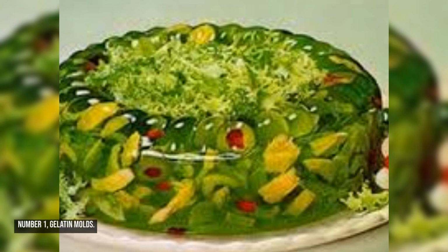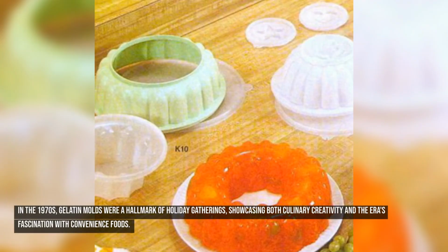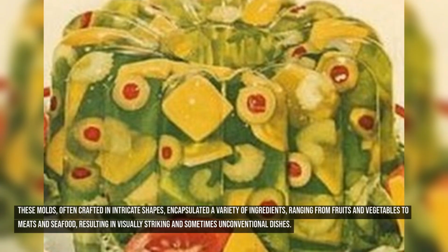Number 1. Gelatin molds. In the 1970s, gelatin molds were a hallmark of holiday gatherings, showcasing both culinary creativity and the era's fascination with convenience foods. These molds, often crafted in intricate shapes, encapsulated a variety of ingredients, ranging from fruits and vegetables to meats and seafood, resulting in visually striking and sometimes unconventional dishes.